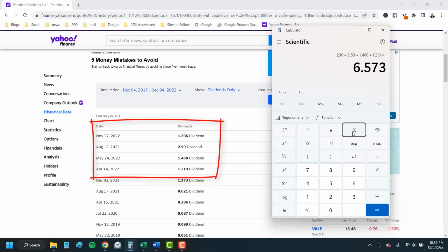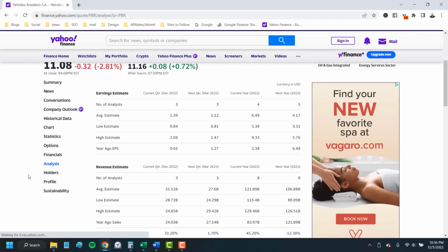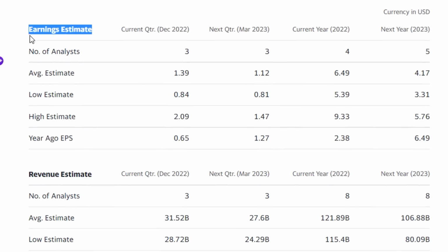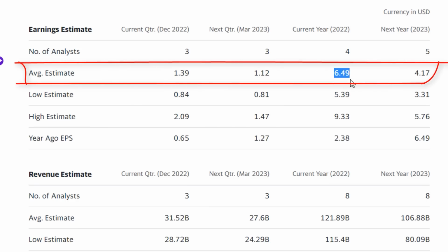But one look at the company's earnings, and you can see these earnings for the last year along with projected profits for this year and next here on the analysis tab. And here it is immediately obvious that this dividend is doomed. Petrobras made just $2.38 a share last year, and while that is expected to boom this year to $6.49 a share on those runaway oil prices, it is still less than the company paid out in dividends. Next year could be even worse.